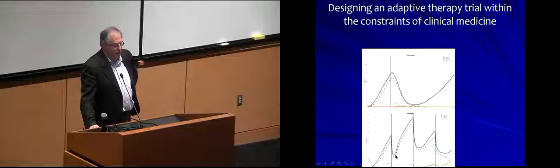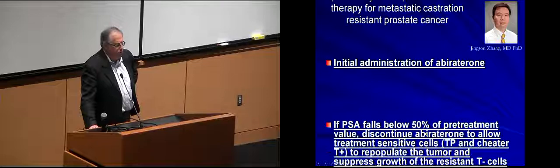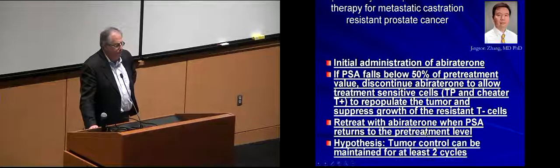We stop at 50% of the PSA. We withdraw therapy. We let it grow back. We try to recapitulate the initial tumor, treat it again, let it grow back. This is the protocol, which really says the same thing.